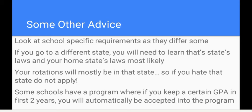Look into the school's requirements, the weird requirements like dress codes, food and water policies. That's a big one. So just look into that as well. Oh yeah, I've heard some nightmares. Yeah, so that gets into looking at school specific requirements for pharmacy or medical school.